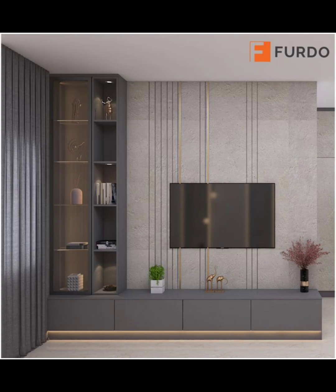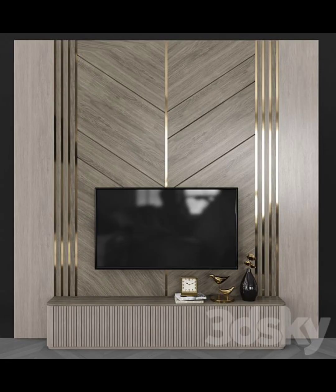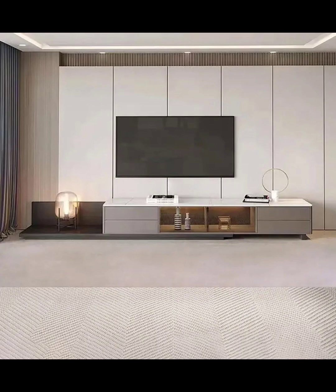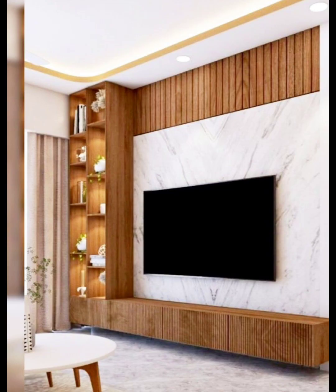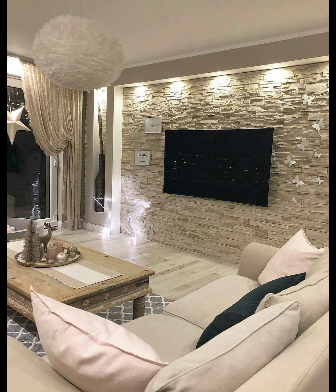Introducing the floating elegance design. Your TV unit is gracefully mounted on the wall, instantly adding a touch of modern flair to your living room. What's great about this design is that it does not just look good, it is a genius space saver too.